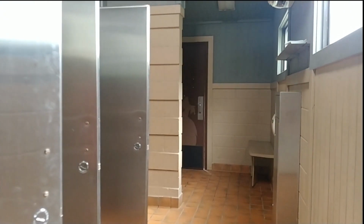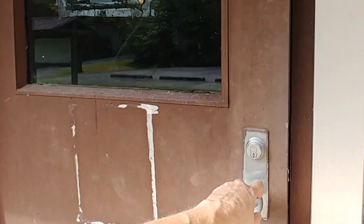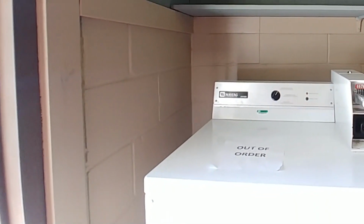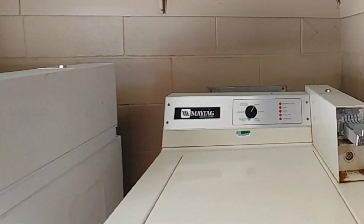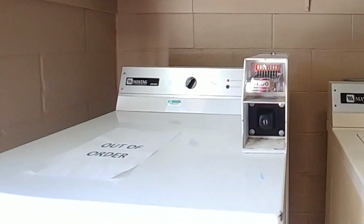Just your typical campground bathhouse. And they also have a laundry facility. Got to get change at the gatehouse, it says. Oh, the dryer's out of order. Dang it. And it's $1 to dry. And it looks like $1 to wash. Sweet. Just a little room here.